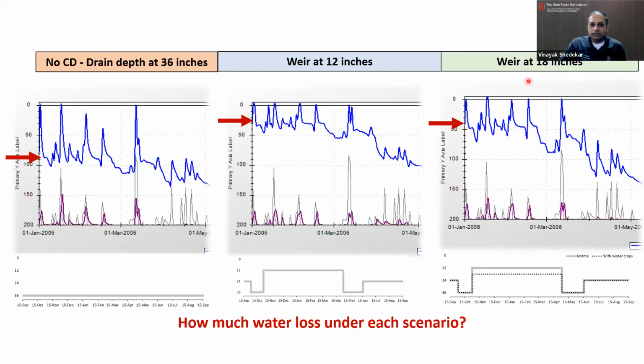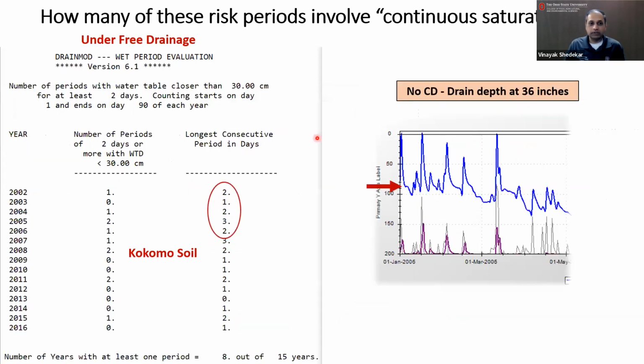And my recommendation right now, based on this research, is about 18 inches, because you can see that no matter whether you have free drainage or controlled drainage, that water table is going to come up to the surface for a day or 2 or 3. It's just the frequency is greater if you're doing it with controlled drainage. But what I'm suggesting is this wouldn't be a problem for cover crops. This may be a problem for cover crops, especially if you're talking about a wet spring.